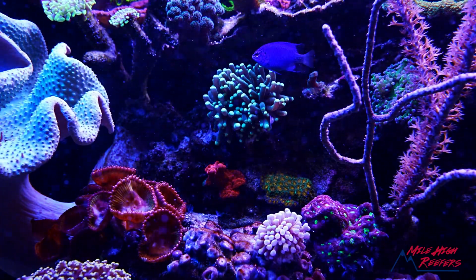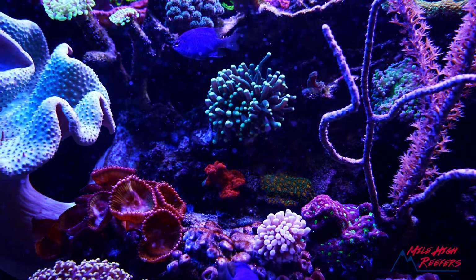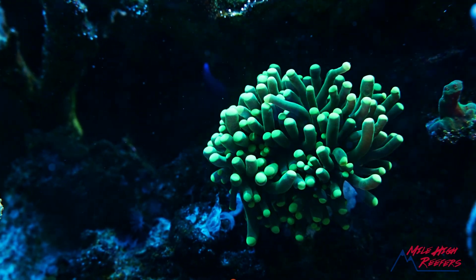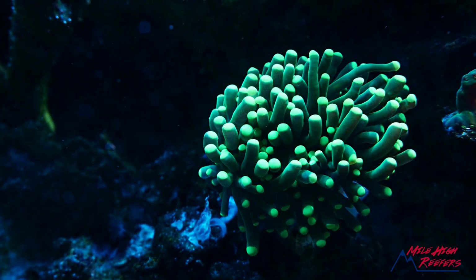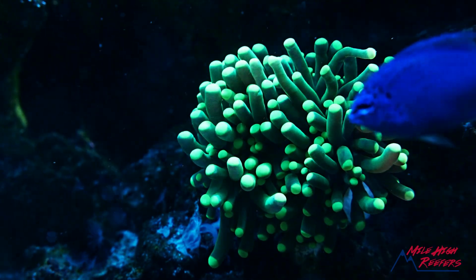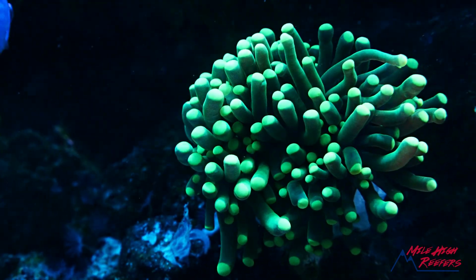For the first time since I think the 90 gallon, I have torches in this tank again. The first torch is this kind of mint green stock with those bright green tips. It's really gorgeous, and it's doing great right here at the top of the tank in highlight.